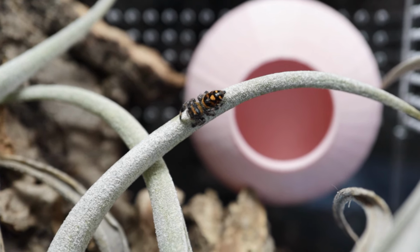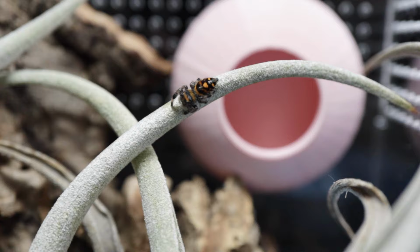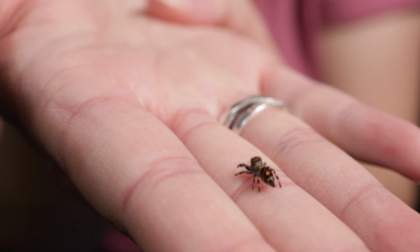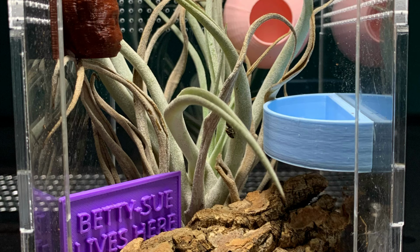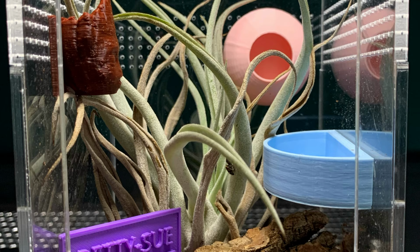Hey guys, and welcome to my first week with a jumping spider. As someone who has never kept arachnids before, this was all very new to me. And as you can see already, her tank has changed a little bit and we have a lamp, and we'll get all into it as I document her first 7 days.